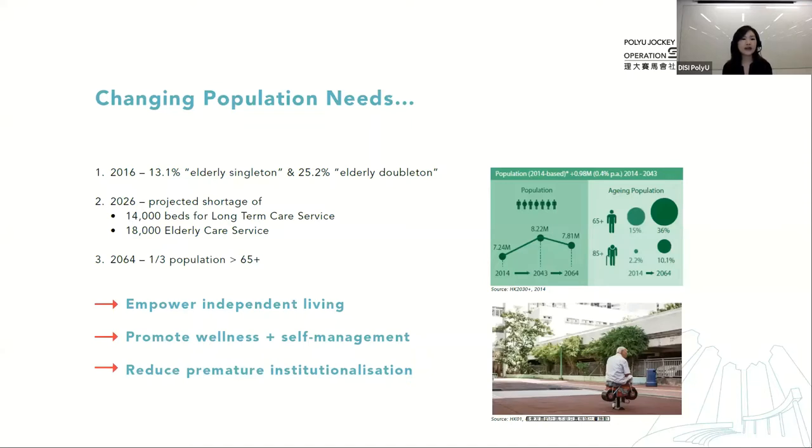So what we can do is to think about how to empower our aging population, to encourage them to live independently, especially for the first point when we talk about loneliness and healthcare management, like what we can do to help them to live a very long and happy life. And also we want to prevent premature institutionalization, so we reduce their long-term care needs, and they can stay in the local community and age in place, so they don't need to start depending on people to care for them. They can look after themselves. They also have confidence to live on their own longer.